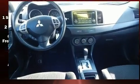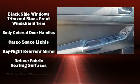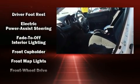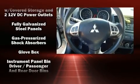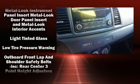Mitsubishi ensures the safety and security of its passengers with equipment such as dual front impact airbags, front side impact airbags, traction control, a security system, and ABS brakes. Brake assist technology provides extra pressure when applying the brakes.